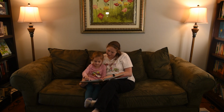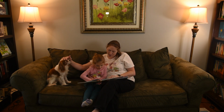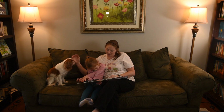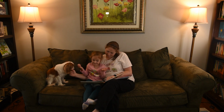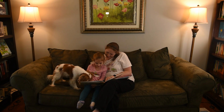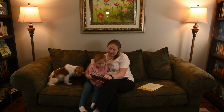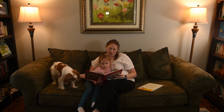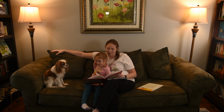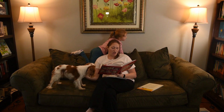For our reading, we moved onto the couch, right next to where we do school at the table. The first book we're reading is called Big Thoughts for Little People, ABCs to Help You Grow. I love this book. Each week we have the corresponding letter, so we read that page for that week. It has a little lesson, then 3 questions, and there are ladybugs that she likes to count on each page.